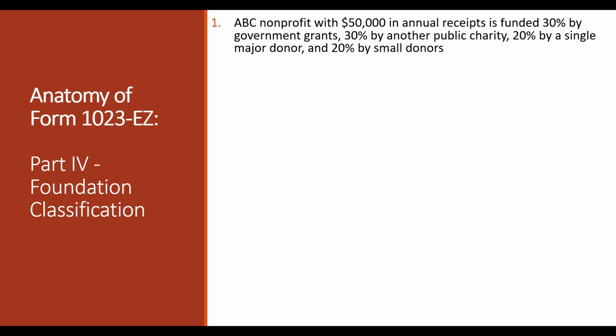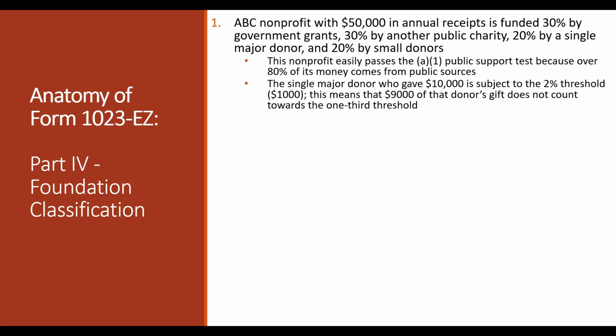Okay, so let's go over some examples. ABC nonprofit, you have $50,000 in annual receipts. You're funded 30% by government grants, 30% from public charities, 20% by a single major donor, and 20% by small donors. Does this charity meet the public support test? Yes. This nonprofit easily passes the public support test because over 80% of its money comes from public sources.